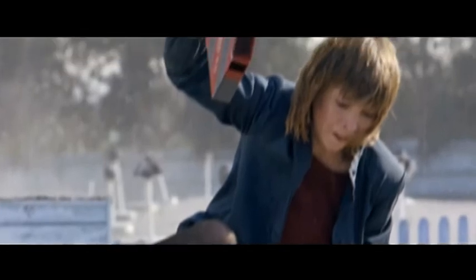I've always found that actors love to do that stuff. They just, it's so much fun. It's like being a kid again. And women just as much as men.